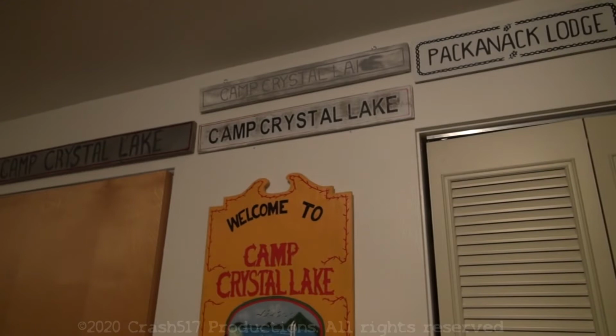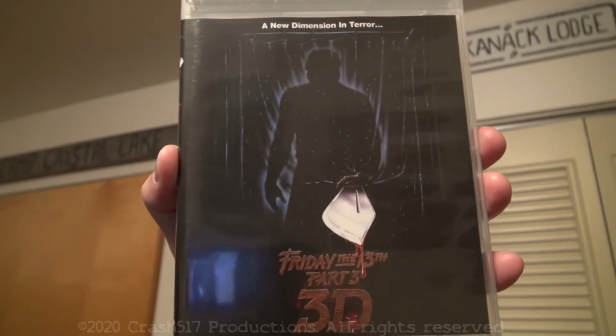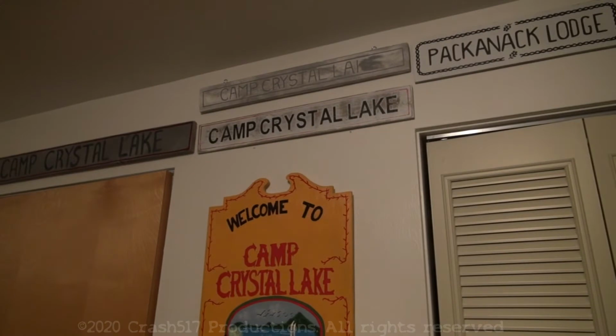Now not my favorite. Friday the 13th Part 3 3D. Says special features, new 4K scan of the original film negative and a new 3D transfer. So yeah, to watch in 3D, you have to have a 3D TV and a 3D Blu-ray player. And I just bought a new TV two years ago. There's nothing wrong with it. I'm not going to run out and buy a 3D TV.